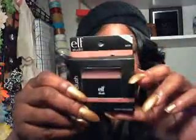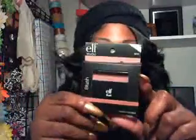And so next, I got the contouring blush and bronzing powder. I've never used this color before, and I've never used any of this from E.L.F Cosmetics. So if I like it or if I don't like it, I'll tell you. And what else did I get? Blush. I got this in mauve. I think it's mellow mauve. So I got that.